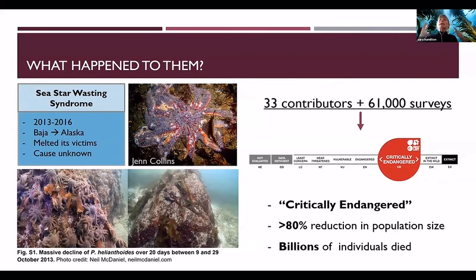While I can't give you the exact numbers right now for the total worldwide decline in Pycnopodia population size, I can tell you that we suggested to the IUCN that this species be listed as critically endangered, which is the most severe endangered status a species can receive from IUCN without being listed as extinct in the wild or extinct. One of the bars for being listed as critically endangered is at least an 80% reduction in population size. Additionally, we estimate that billions of individuals died in this epidemic. So this truly was a tremendous shock to the species, and their populations have been dramatically slashed since this outbreak took place.